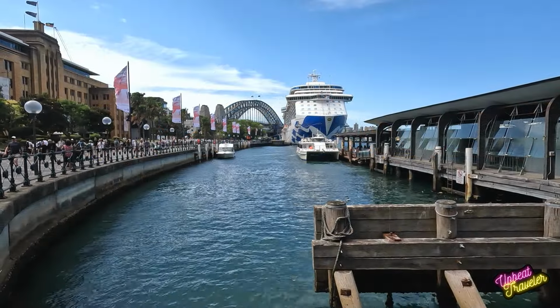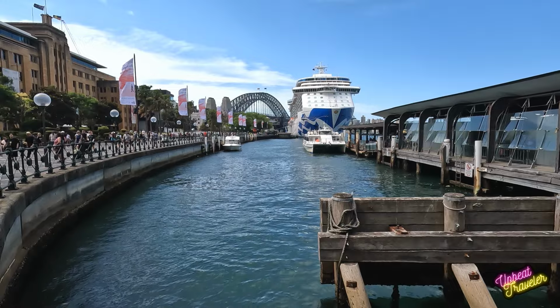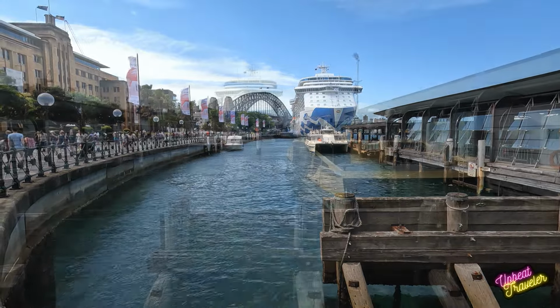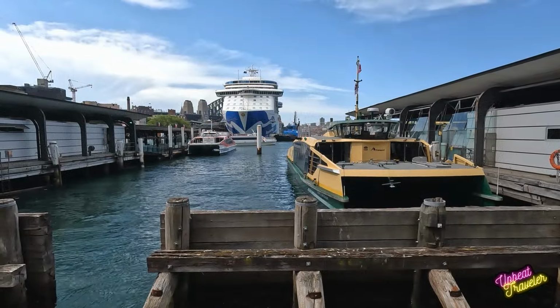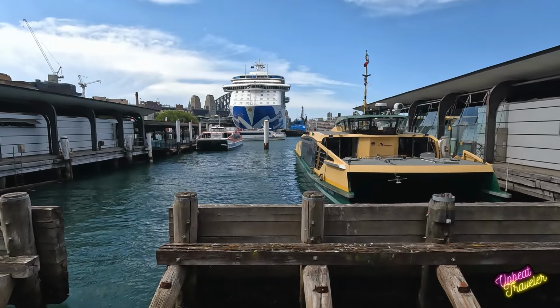In the 20th century, Circular Quay evolved into a cultural epicenter. The construction of the Sydney Opera House and the Harbour Bridge elevated its status as a global tourist destination, attracting visitors from around the world.